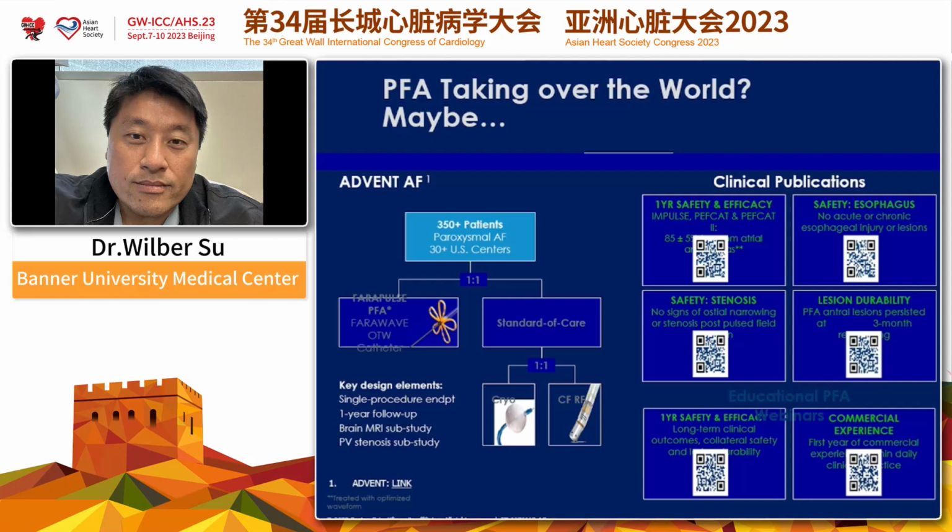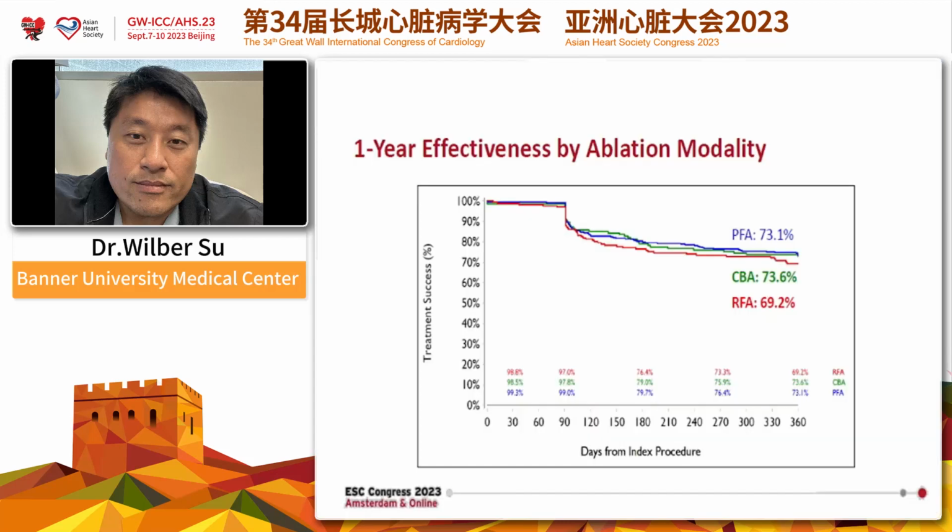So we were part of the AVANT trial. One thing we were eagerly awaiting, which was just announced last week or the week before at the European meeting, was the AVANT trial. Right? That's the PFA versus the thermal ablations: the PFA Farawave, which I think is a very mature system that we really like, against the cryoballoon and RF ablation.